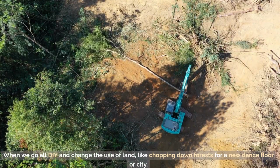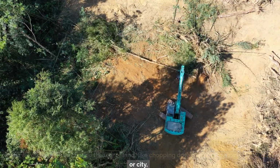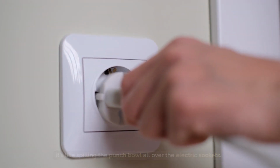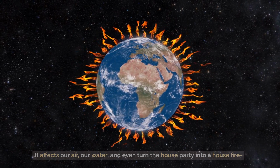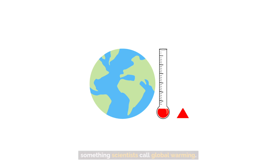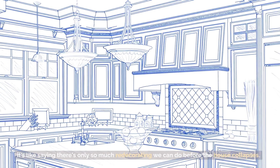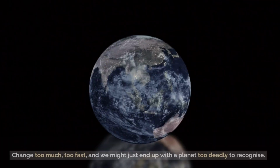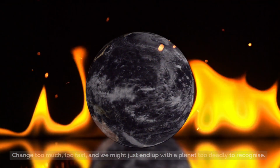When we go all DIY and change the use of land, like chopping down forests for new dance floors or city, it's like spilling the punch bowl all over the electric sockets. It affects our air, our water, and even turns the house party into a house fire, something scientists call global warming. So, when we chat about land use change as a planetary boundary, it's like saying there's only so much redecoration we can do before the house collapses. Change too much, too fast, and we might just end up with a planet too deadly to recognize.